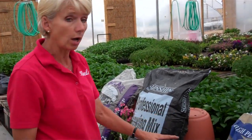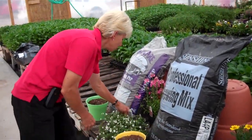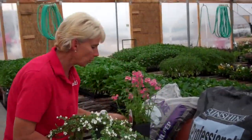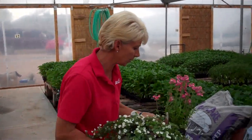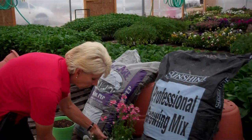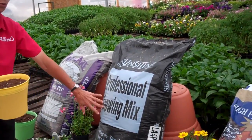The one thing that it's not good for is supertunias. Not supertunias. Proven Winners is what I meant to say. Proven Winners, things like Bacopa, Nemesia, the osteospermums, those kinds of things, because they are very sensitive to too much moisture. So we plant all of our mixed baskets and all of our Proven Winners in Growers.